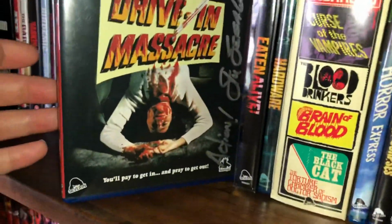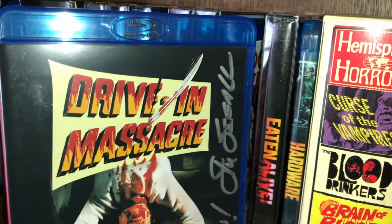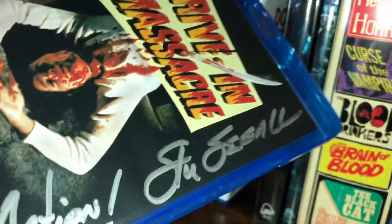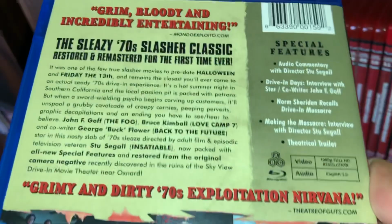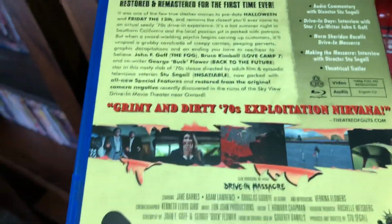Okay, the next one is Drive-In Massacre, and it's signed by director Stu Segall, and he put action on there in silver Sharpie. Grimy and dirty 70s exploitation nirvana, and this is very much a drive-in movie. It's not a great movie, but it's still a fun watch, and it's a good slasher. Film from 1976. I enjoyed it.